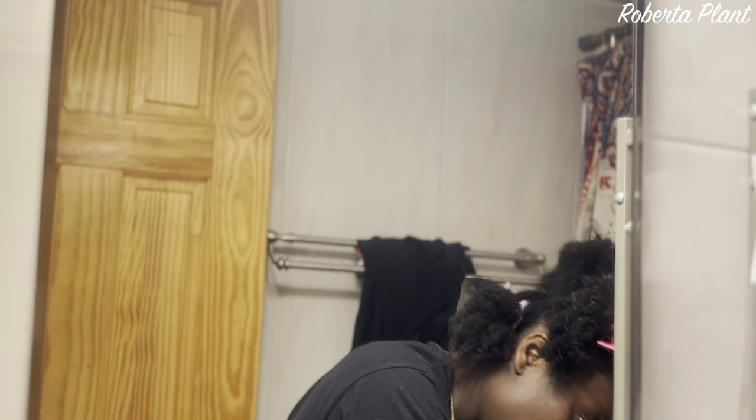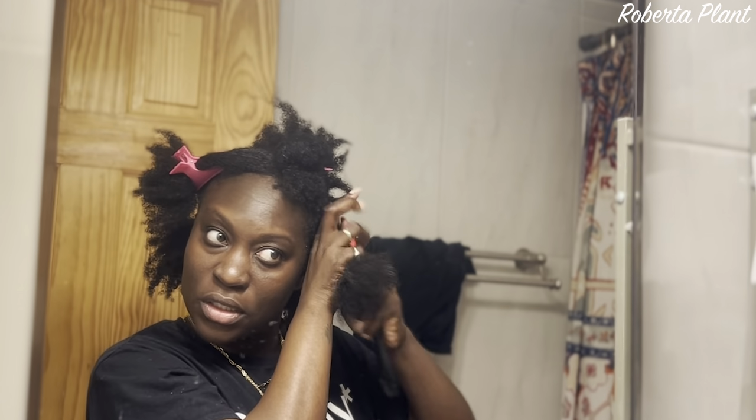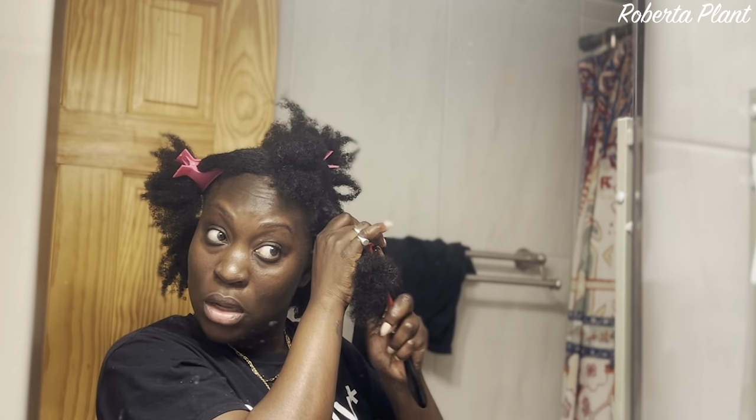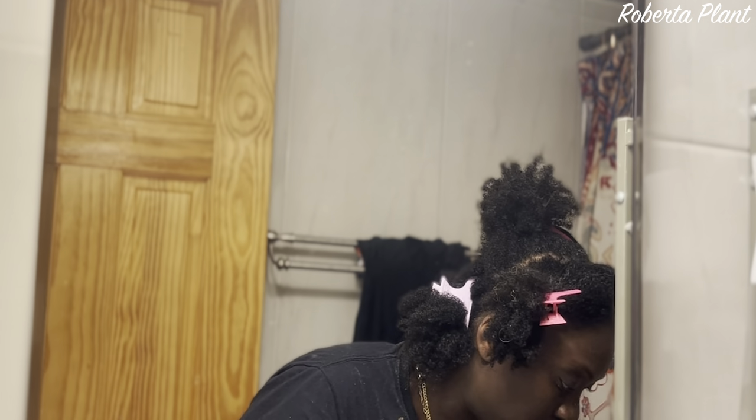So what I like to do is I usually like to use aloe vera juice to spray it before. I don't have any, and I don't feel like using water because it's still damp, so there's no need for me to use water. But I like to comb it up with a Denman brush. This is a classic Denman brush. And so my hair feels super soft right now, so I don't have to put any products in it to brush it. Usually if I don't do this treatment, I would have to.